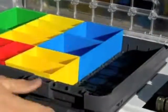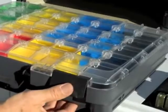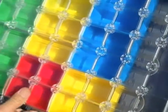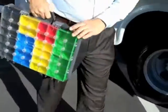For instance, if we don't need this compartment, if we want to put a tool in this area, we can then close the top, lock it in place, and the void will remain a void. Small parts will not shift from one compartment to another. Mobility gives you the excellent way to transport it from the vehicle to the job site.